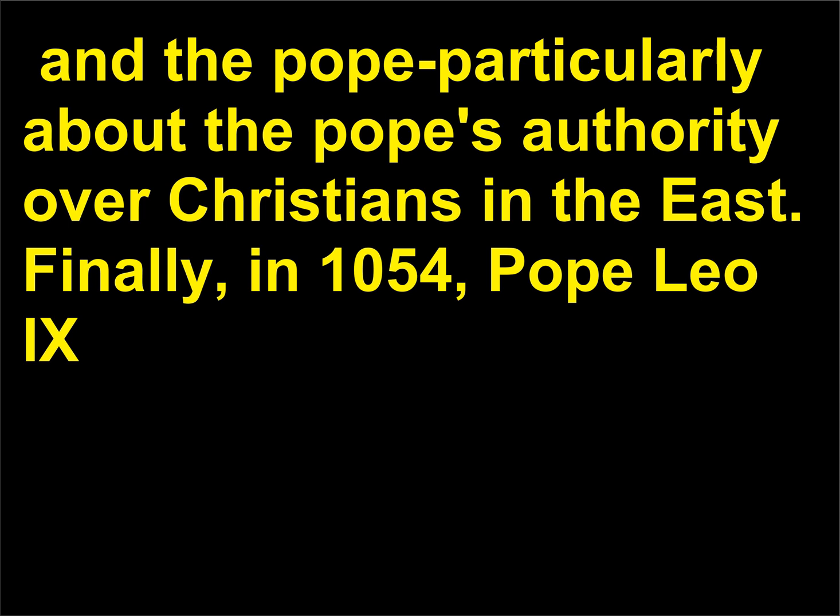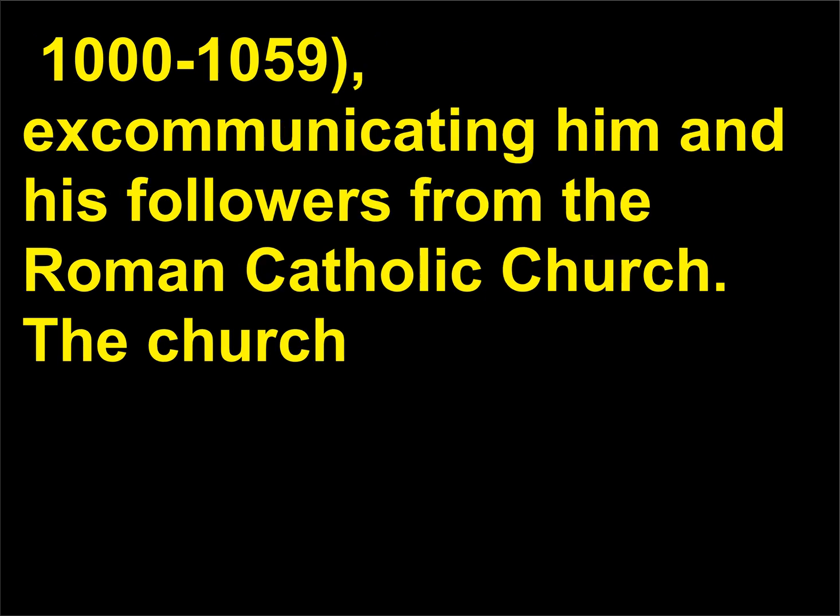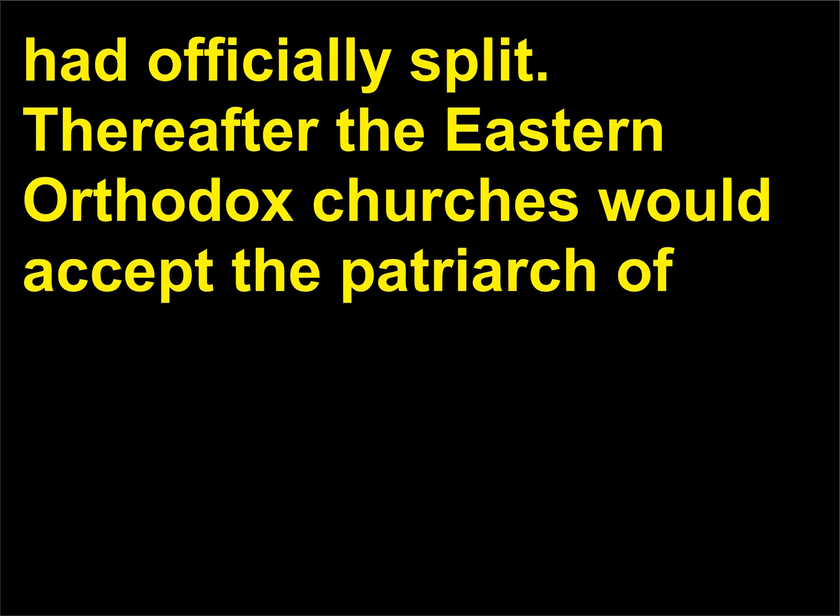Finally, in 1054, Pope Leo IX, 1002–1054, issued an anathema, a formal curse, against the Patriarch of Constantinople, Michael Cerularius, c. 1000–1059, excommunicating him and his followers from the Roman Catholic Church. The Church had officially split.